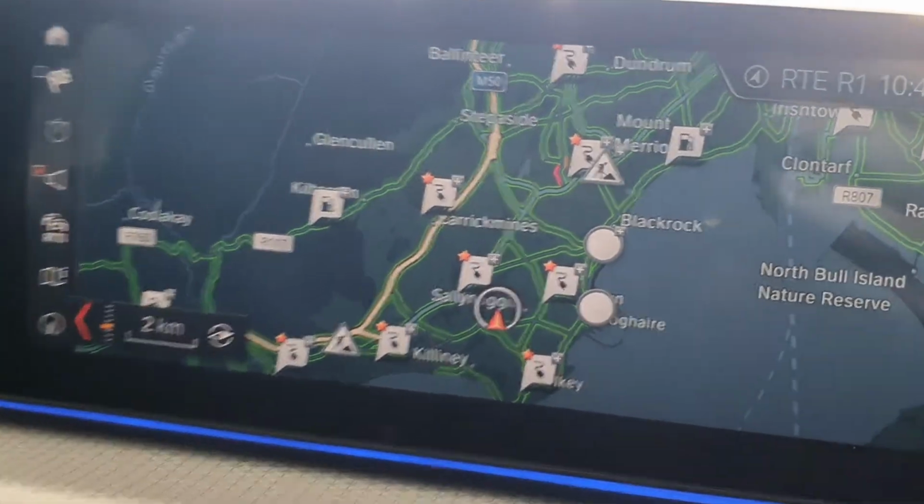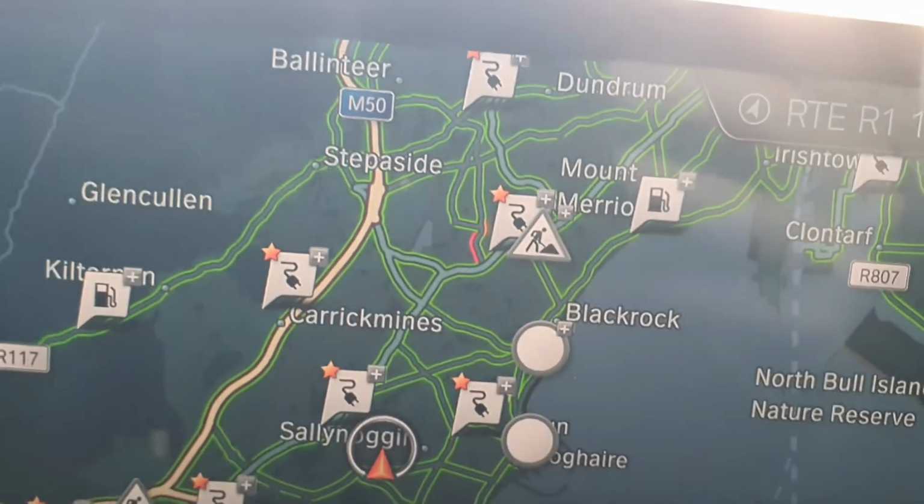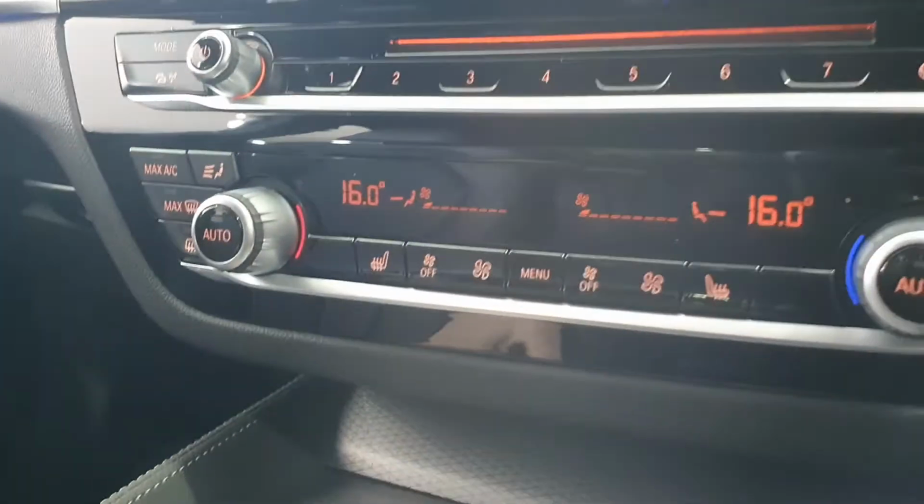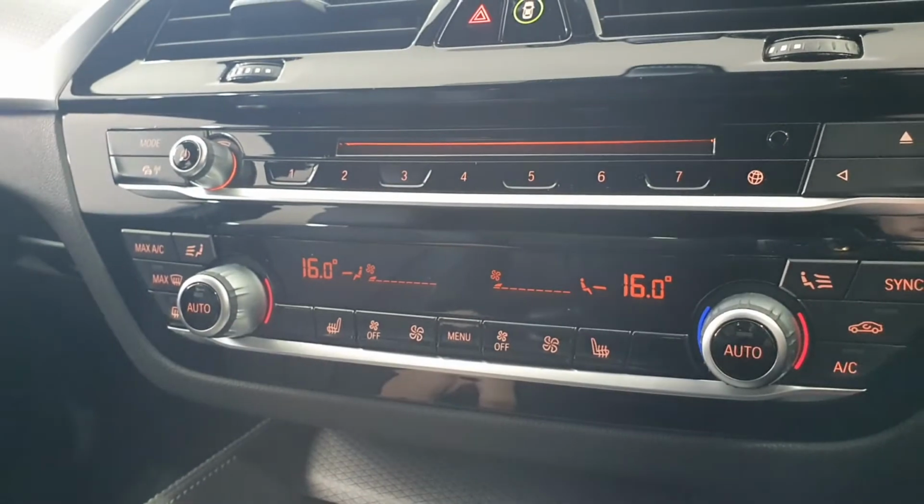With live traffic updates, you'll see in the red there and amber. Dual climate control down here with heated seats also available.